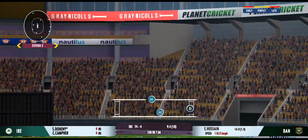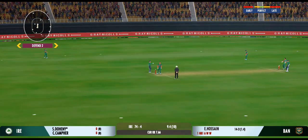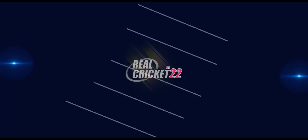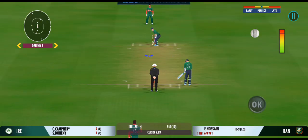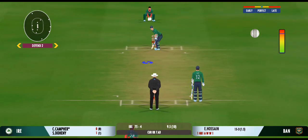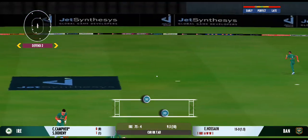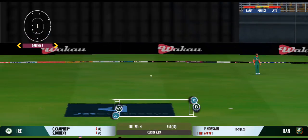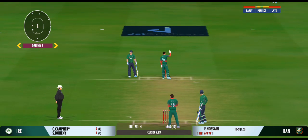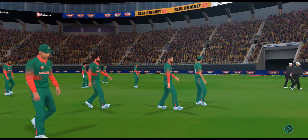That's in the air. Oh, he's thrown it wide. Last ball coming up. Good shot by the batsman. Can they steal a second here? That's an excellent throw. End of the first inning. Won't be long before we resume this thrilling contest.